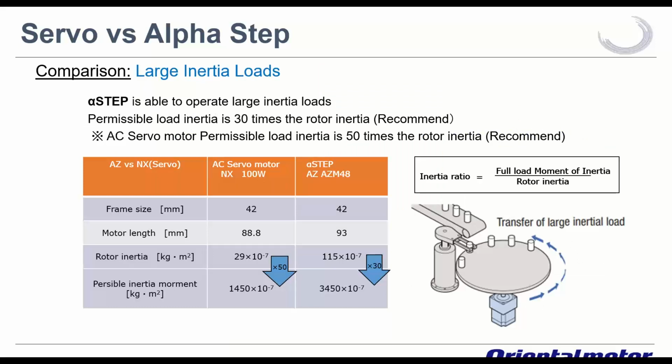The last comparison I want to make here between alpha step and servo is going to be the inertia load characteristics. So in our alpha step system, the recommendation is that you maintain below a 30 times rotor inertia multiplication. So the load inertia less than 30 times the rotor inertia.